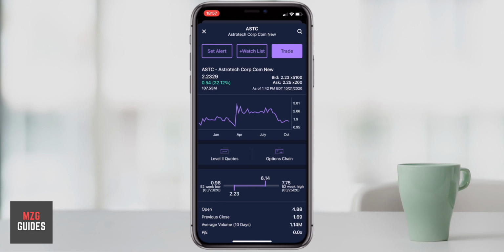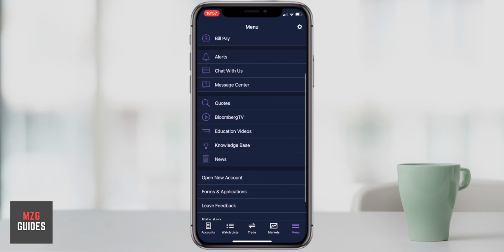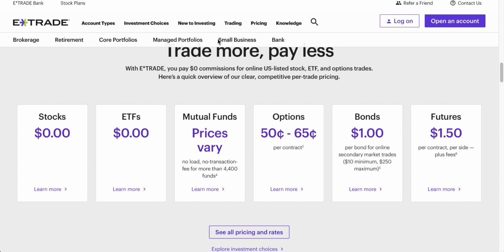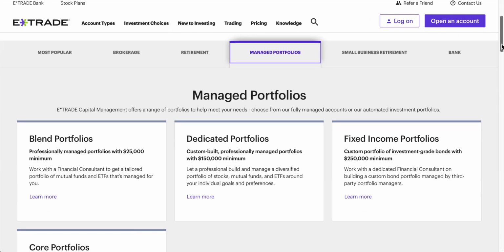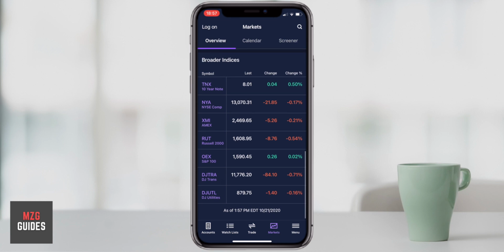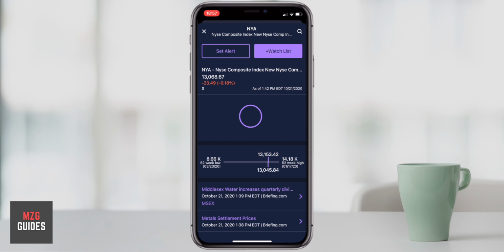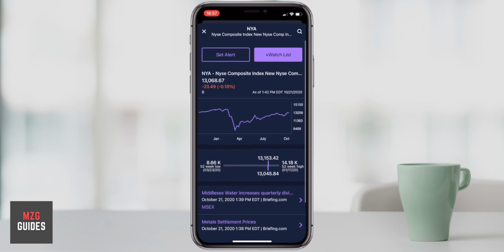The different types of accounts they offer are brokerage, retirement, core portfolios, managed portfolios. So managed portfolios, you're actually going to be paying more. And then these are going to be investments in basically some mutual funds. They're going to be actively managed by, I assume, Morgan Stanley investment managers now. The simple brokerage account though is the one where you're just going to be trading yourself and trading commission free. ETrade though is full to the brim with services. If you want to trade it, ETrade has it, and now the link up with Morgan Stanley just makes their product offering even more robust.